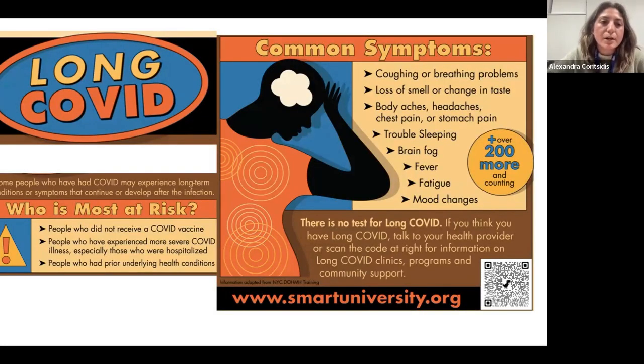Just a reminder about another respiratory illness that can cause severe disease, but also it can cause long COVID. People who are at risk for long COVID are those who have not had a COVID vaccine, who have gotten very sick from COVID, or have underlying health conditions. Some common symptoms are coughing or breathing problems, loss of smell or change in taste, brain fog, fever, fatigue, mood changes. There is a QR code with more information and resources, but you can also talk to your primary care provider if you think this sounds like you, and ask them for more information on next steps.